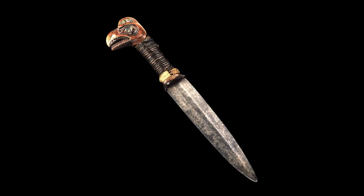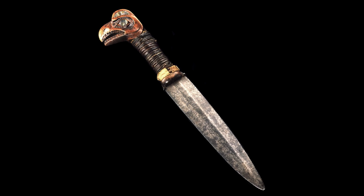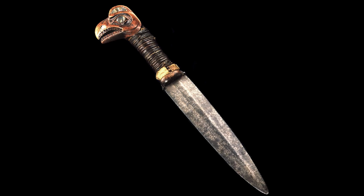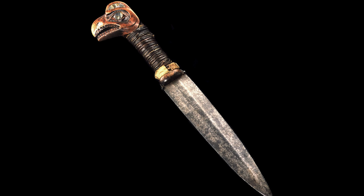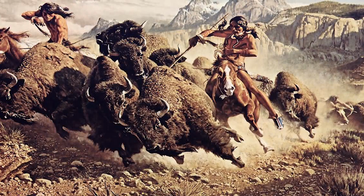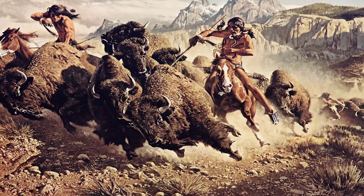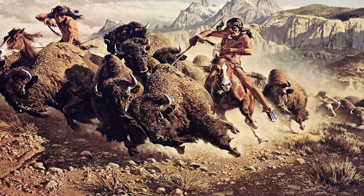Most 19th century to modern-day Native American tribes preferred shorter blades, and these weapons repeatedly came in the form of knives. Knives were a vital tool to indigenous life. They were frequently used in the killing of game and the preparation of food. They helped hunters skin their captured animals and remove meat for either immediate consumption or long-term storage.